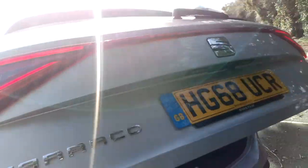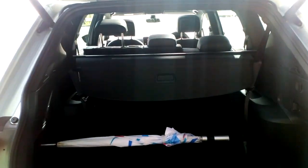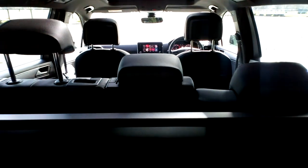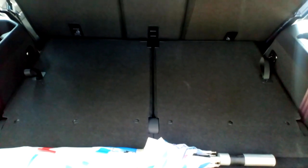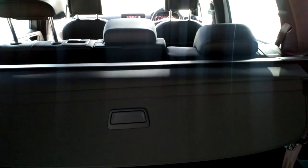So the tailgate is electric, as we can see. One of the great things about the Tarraco is it can be a 5-seater, as it is here, or underneath the boot floor here we've got an extra 2 seats which can be folded up to turn the car into a 7-seater. My children are grown up now, so I don't need a 7-seater, so I have it in 5-seat configuration. If I wanted to carry something a bit longer and I wanted to fold the back seats down, I can do that from the back of the car in one simple move.